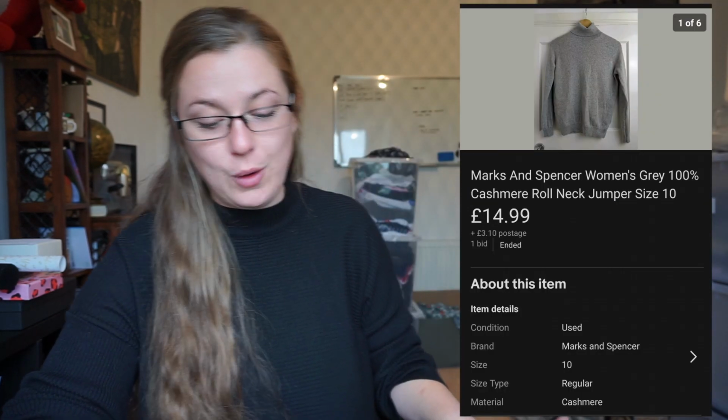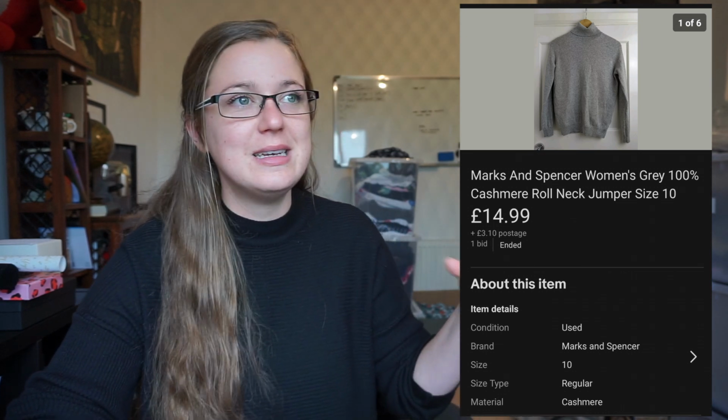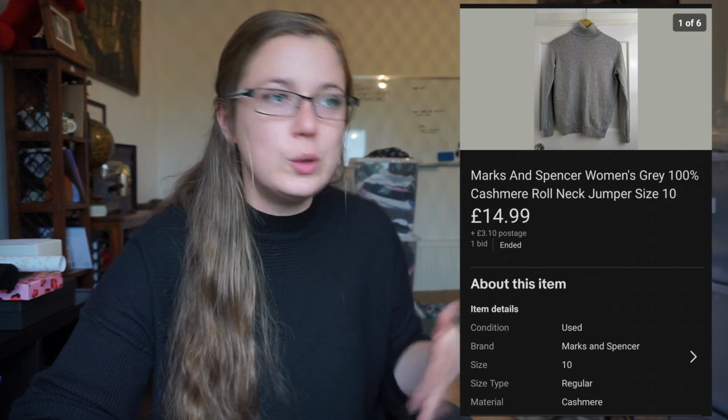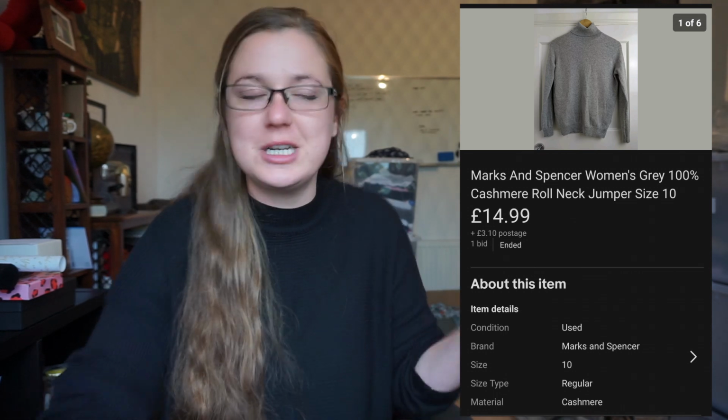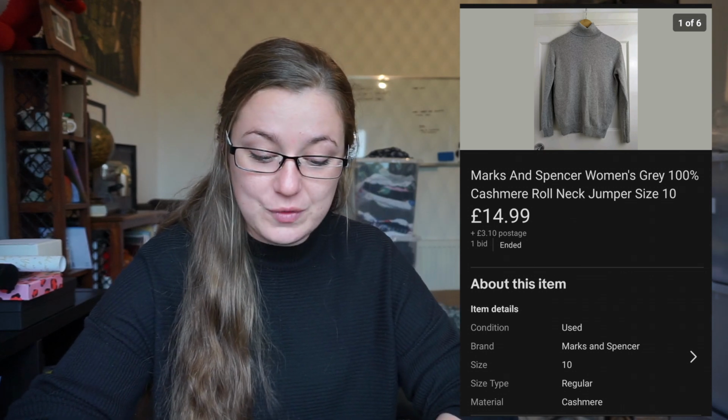This one actually surprised me. This is a Marks & Spencer's cashmere roll neck jumper, and I've had wool jumpers and things, and it really does depend on when you put it up and who's looking for what at what point and how much they're willing to spend. Obviously, that's how it works. But it sold for £25.